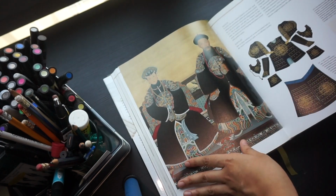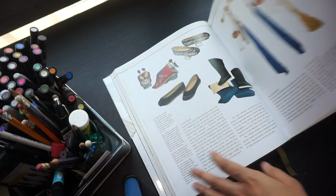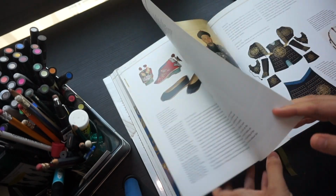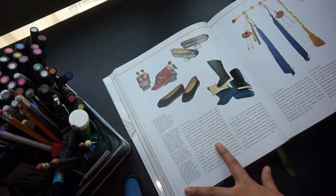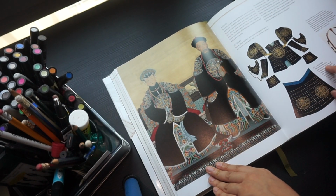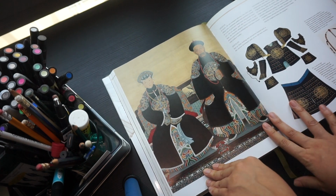So let's say for example, this is really cool, this is really nice. What is this? See, I don't even know what this is. So this is fashion inspiration from East Asia. So I might not have ever written a keyword about East Asia or this time period, which says 18th century Manchu ceremonial armor. See, I would have never found that on the internet because I wouldn't know what to look for.